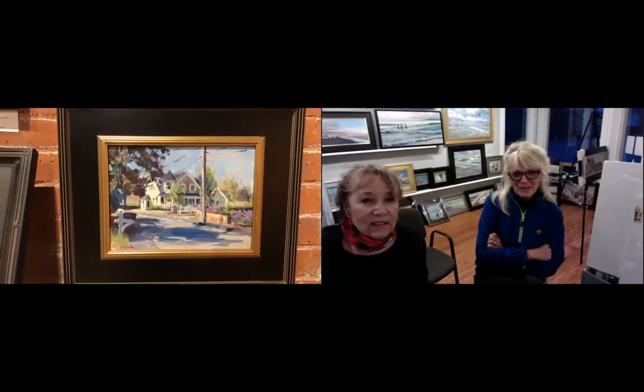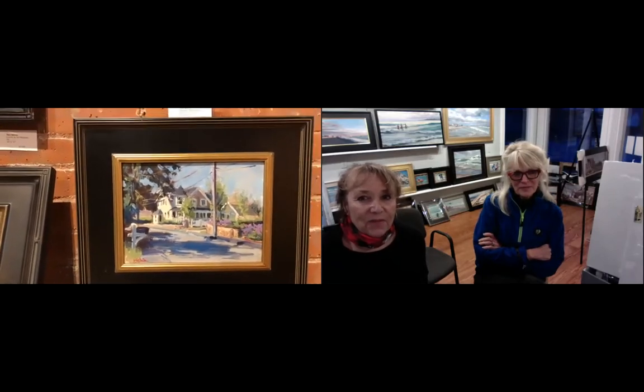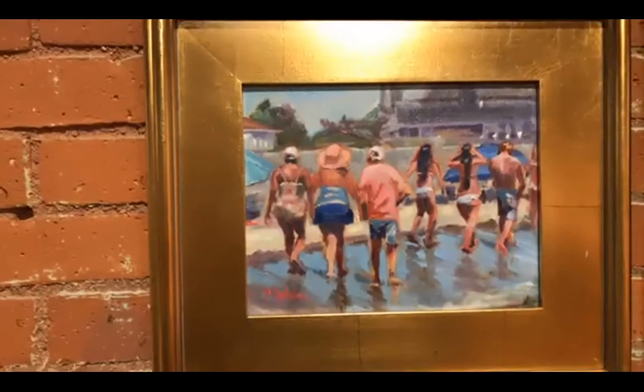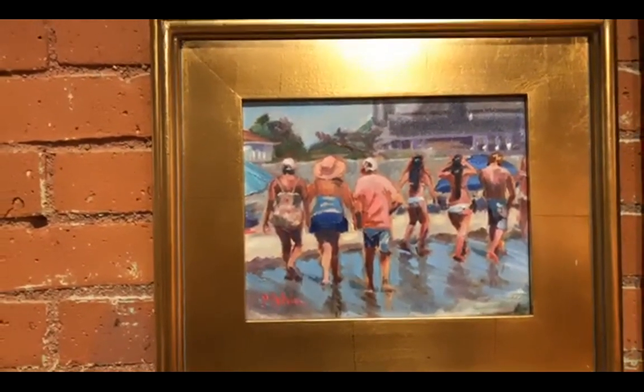Okay. So the group sent me their images ahead of time, and one that grabbed me right away is the group walking on the beach. I just love it. I think it's really sweet. It's like this moment in time. Let me see if I can pull it up so I can look at it while I'm talking about it.